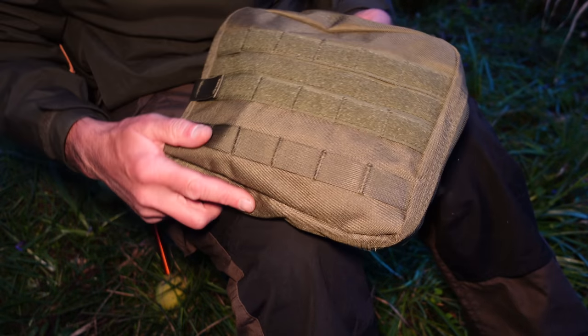I also have made some great modifications to my EDC pouch, so I'm going to take you through what modifications I did to that and the bits that I added, and also the bits that I realized were not needed. But yeah, it's still raining. I'm not promising a great deal of filming of my walk-in.